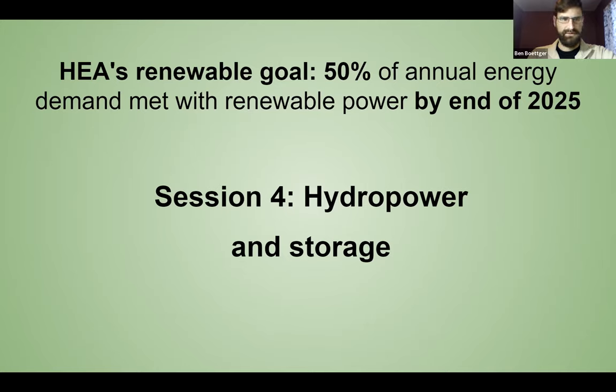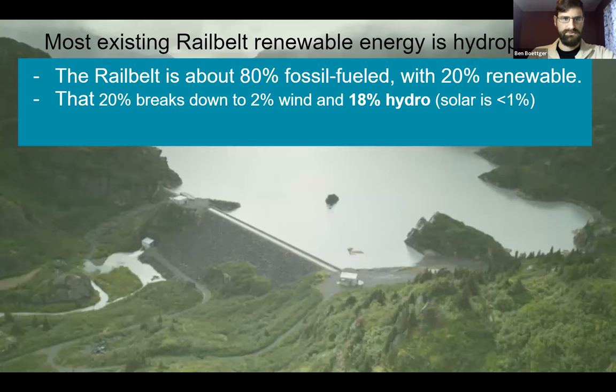One fact about hydropower is that most of the renewable generation, mostly all the renewable generation, that exists in the Railbelt today is hydropower. The Railbelt is about 80% fossil fueled, about 20% renewable. And of that 20%, most of it is hydro. And most of that hydroelectricity comes from one source, which is the facility you see in the background of that slide, the Bradley Lake power plant on the south side of Kachemak Bay.